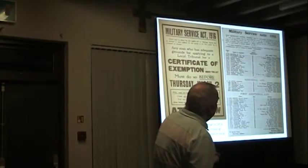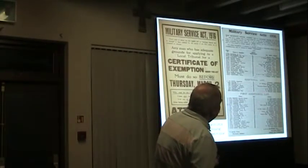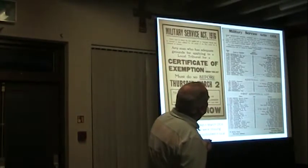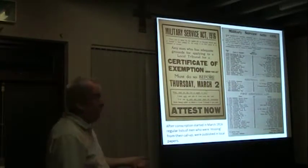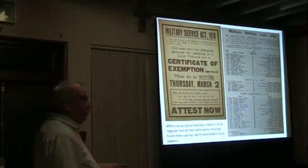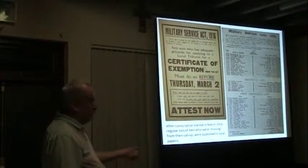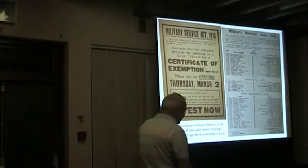We've got ones like the cycle track in Bolton Road. There's a few Queen's Park ones that are obviously proper addresses, and what they're saying is they want information as to whether they have actually joined the army, or if they're exempt for any reason, or if anyone knows of their whereabouts, so they can track them down and enforce their call up.